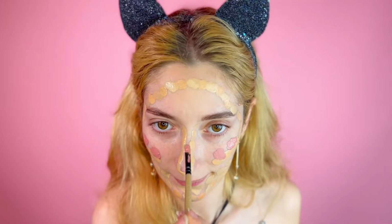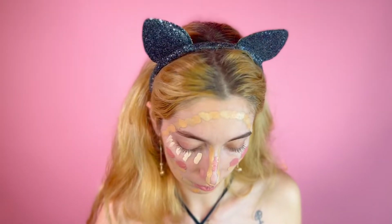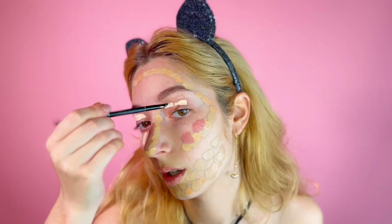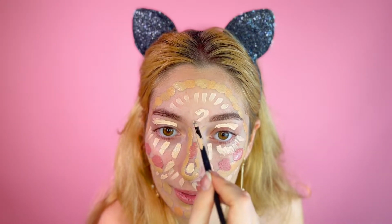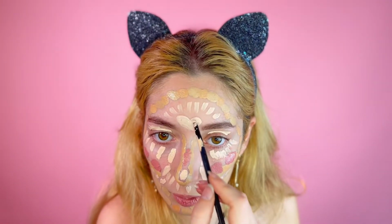Oh my god, it's really cute. This color is so cute. I will put some on my nose too, because why not? The most satisfying part for me is this one, because I just love when I'm applying some shade that is so lighter. I mean, just look at this one. So light. And I want to make a heart here because we want positivity and love in our life, so why not draw a heart?